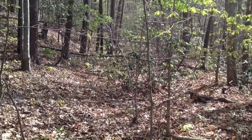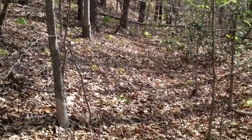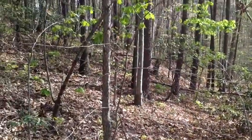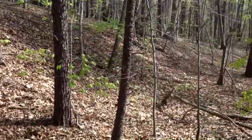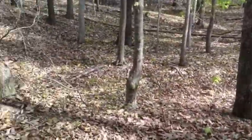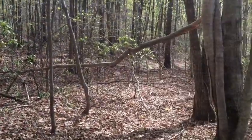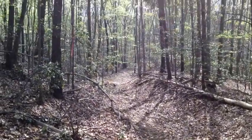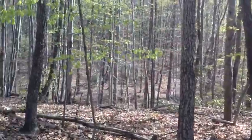I'm out hunting today on Easter Day, and this is an old colonial roadbed. It's kind of the start of it. Here's a little bit more of the roadbed. This little roadbed runs right on down to the creek. The roadbed goes on down. It's a nice ridge up here.